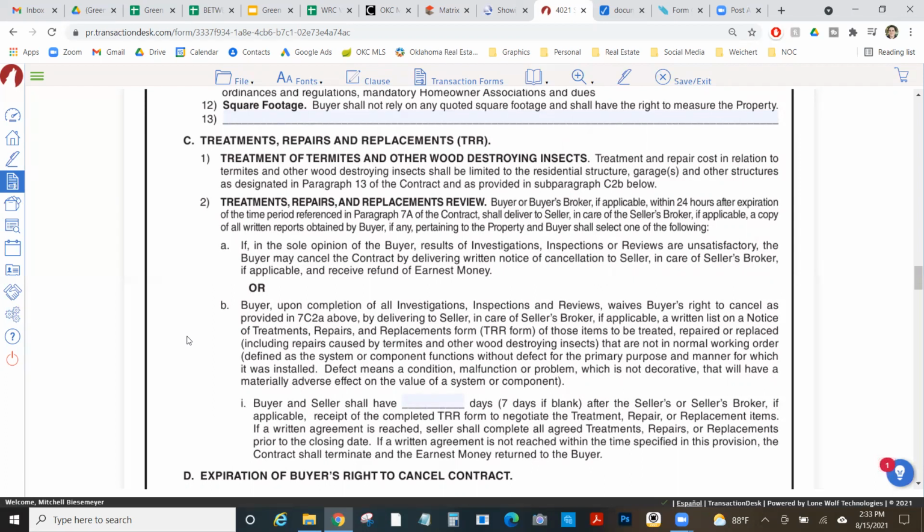The other thing that happens is once we submit this TRR, we have 7 days after delivery or after receipt to get an agreed upon TRR. If we do not get an agreed upon TRR, the contract shall terminate and the earnest money shall be returned to the buyer. So these are the deadlines that are set forth as soon as that TR gets delivered. And that's really important to work from.